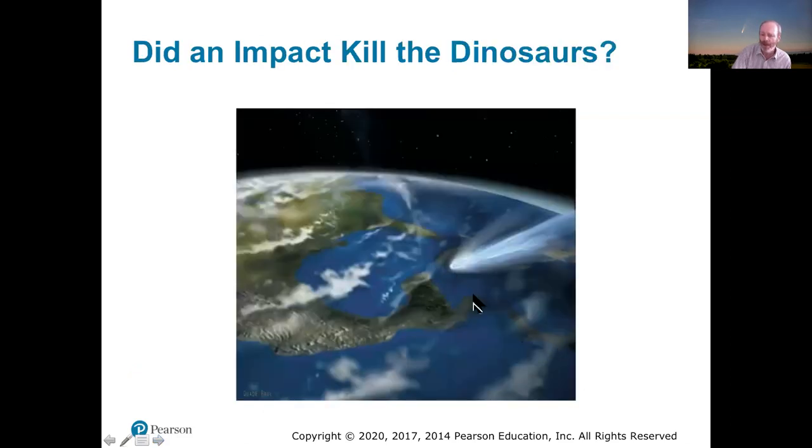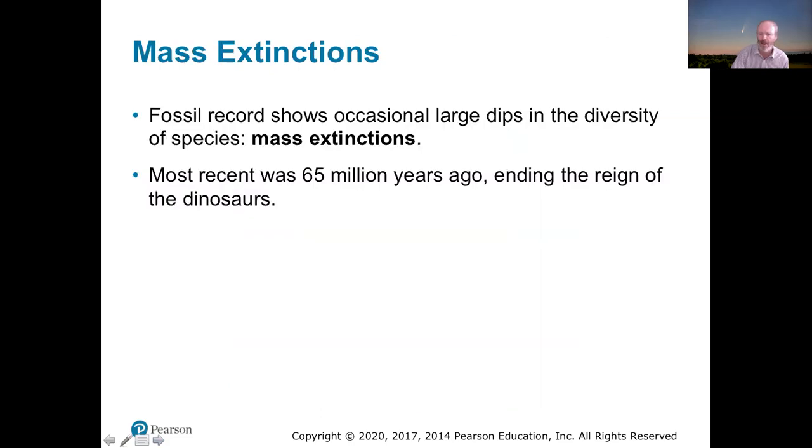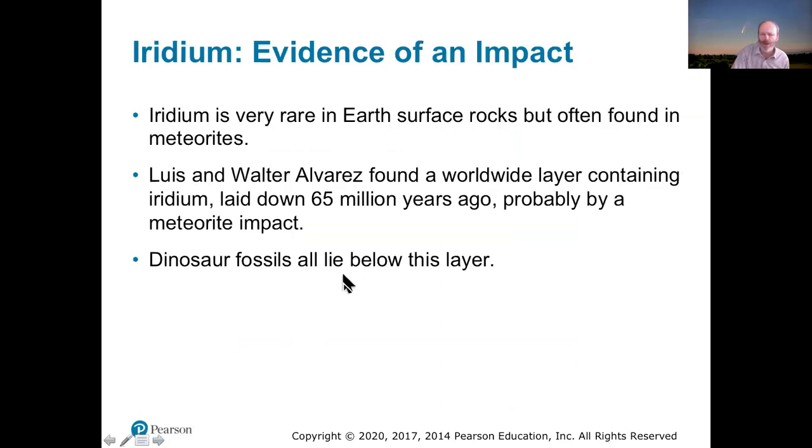We have, of course, been hit. Impact hit in Mexico, in what we would now consider sort of the Mayan region, the Yucatan region, 65 million years ago. It caused a mass extinction on the Earth. Part of our evidence for that is what's called the iridium layer. Do you have any iridium at home? I'll bet you do, because you have one of these. So do I. I have one of these.